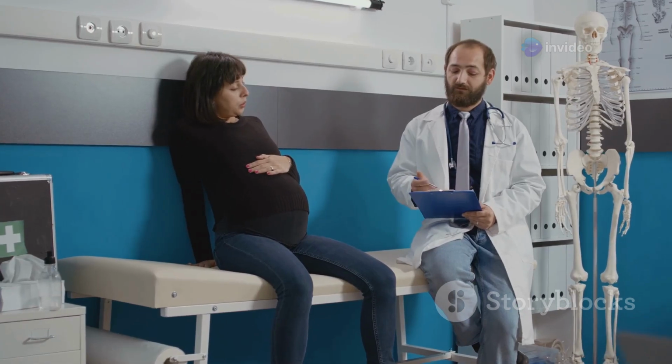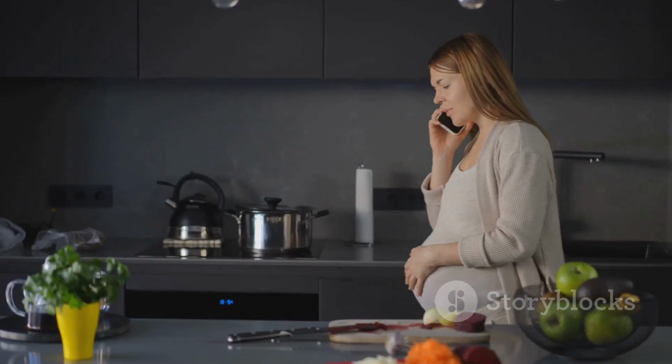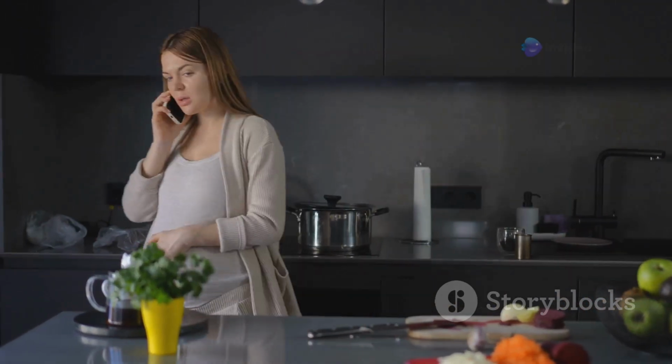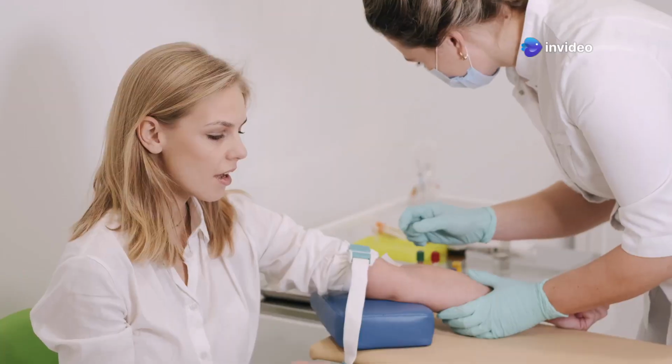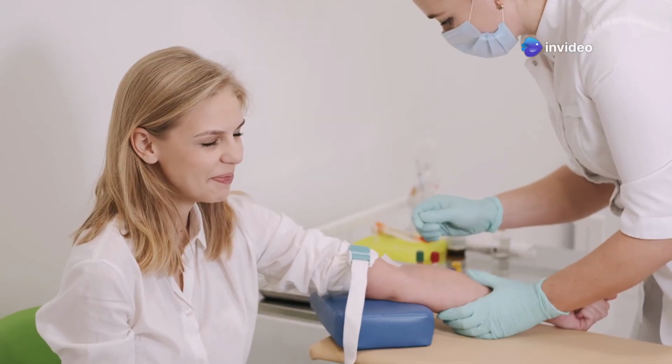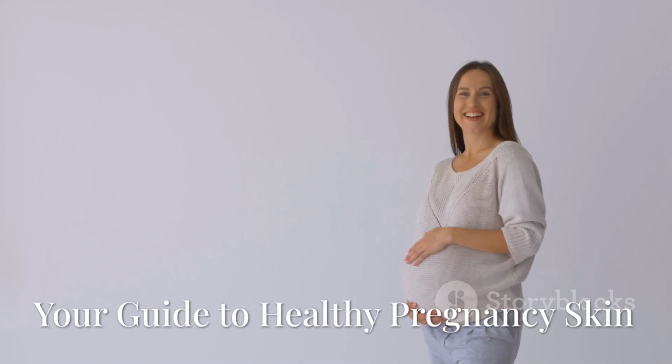Here's why it's crucial to catch ICP early. It can pose risks to the baby. So if you're experiencing intense itching, especially on your hands and feet, please reach out to your healthcare provider immediately. They can run blood tests to diagnose ICP and discuss the best course of action to ensure a safe and healthy pregnancy.